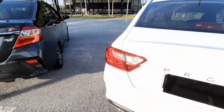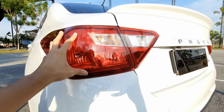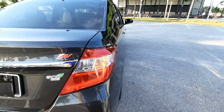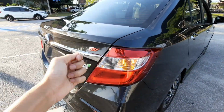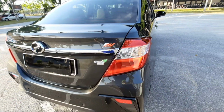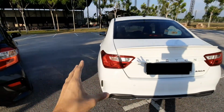So for the Saga, standard across the variants, it does not come with LED tail lights. Whereas for the Bezza, even the most basic 1.0 liter G variant comes with LED tail lights. So this is a bit of a drawback for the Saga for not offering LED tail lights.